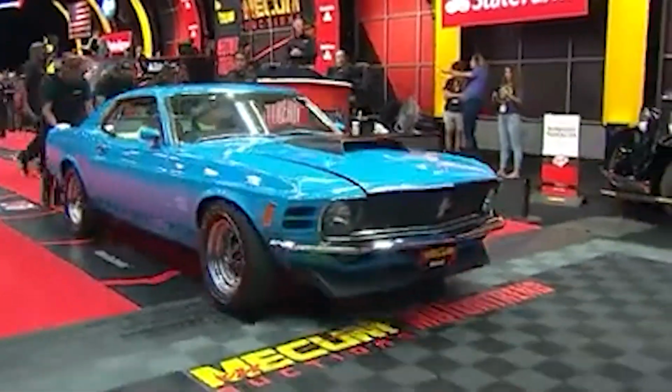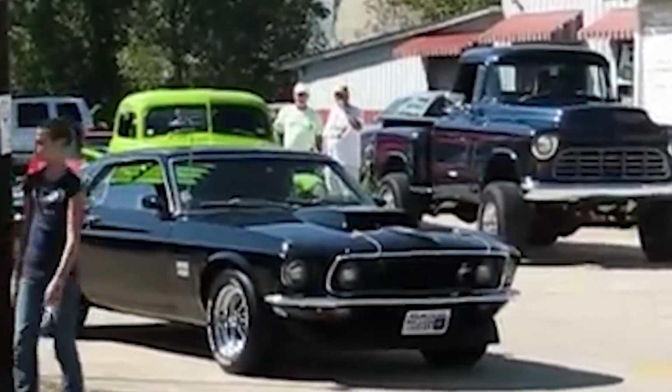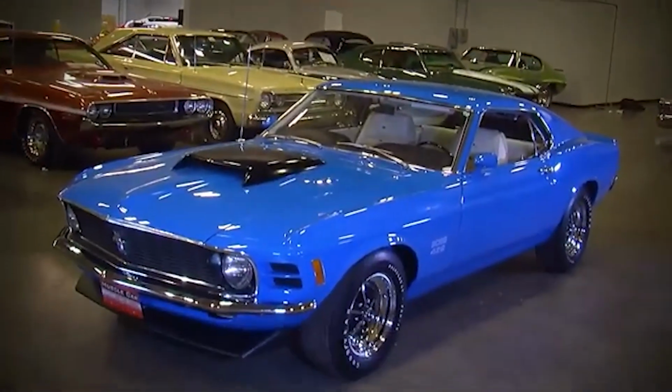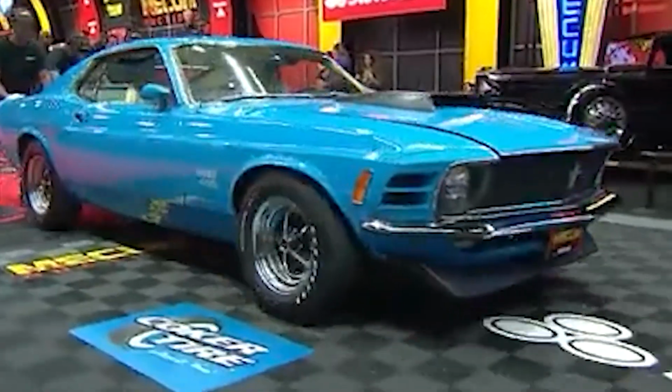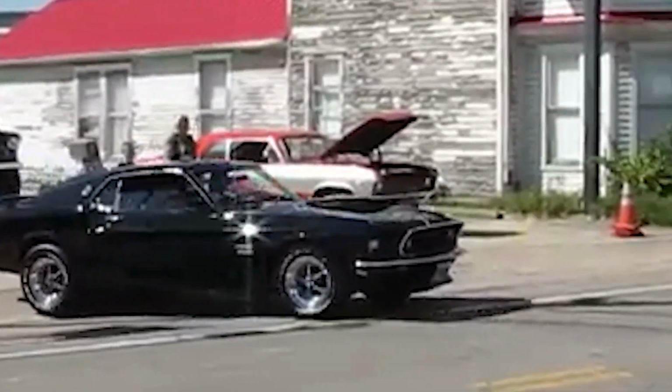Lyons discovered one of 499 1970 Boss 429 Mustangs that was even featured in Super Ford magazine during the 1980s when it was still an actively driven and modified ride. The owner's hometown in Alabama was even published in the story, proving that barn-find leads can even be hiding in plain sight.